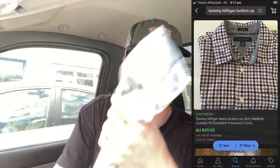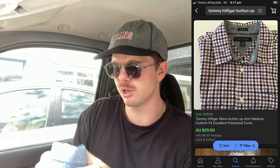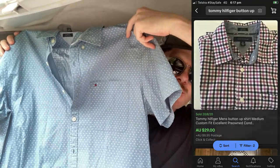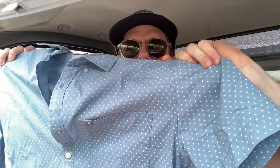If I didn't have the $20 off card, I wouldn't have bought. So I've got two of these button-ups, both short sleeve, Tommy Hilfiger, in very good condition. The size as well, we've got an XXL, which isn't the end of the world. I'm happy to get the larger size. And then this one as well, I think this one was a little bit smaller. This one was just a large as well. So just a very plain essential. It's got the logo there, Tommy Hilfiger button there, as you can see.